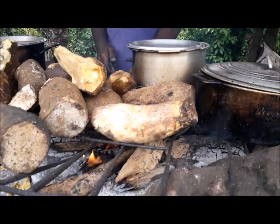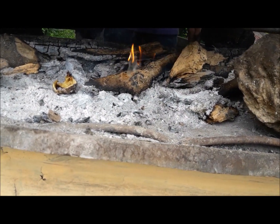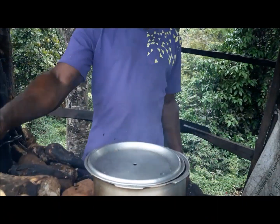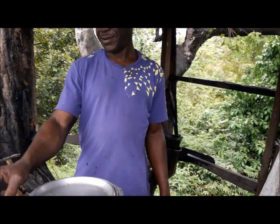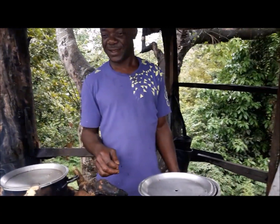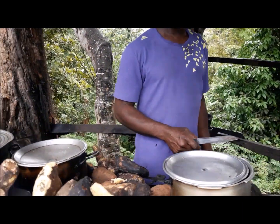So this is the process of roasting the yam. We have a wood fire, and the yam is on top of a grill. Yam and a roast potato too. So that's the icing on the cake. I'm gonna ask you to prepare one for me. You have saltfish, you said? Yeah, man, give me one with the saltfish.